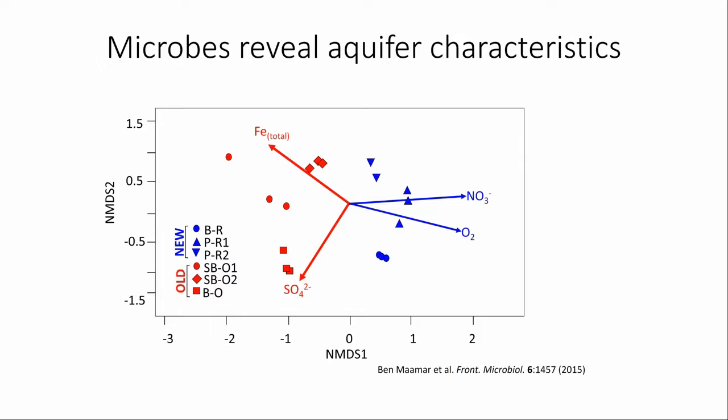So this is a typical way to utilize microbes to tell you what's going on in these environments you can't see, that are difficult to sample. And we use this as a hypothesis for our work in Hualālai. And it's commonly done. Microbes and geochemistry are often done hand in hand.